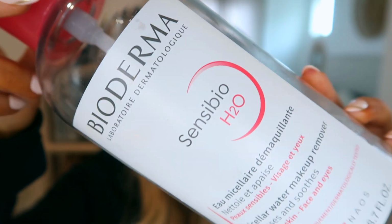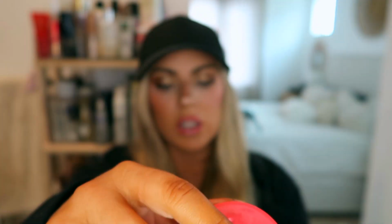And then I like using a balm. And this is so affordable. I was using the pharmacy one, but it gets expensive when I use it so much. This was around $10. It's not very much. You can sometimes find these at Costco. It's the Bioderma Sensibio H2O Micellar Cleansing Water. Or I'm sorry, Micellar Water Makeup Remover.